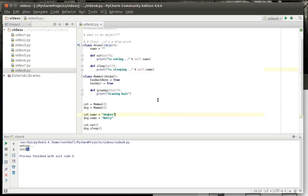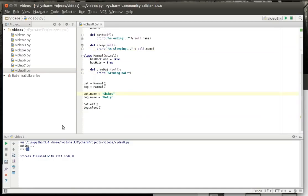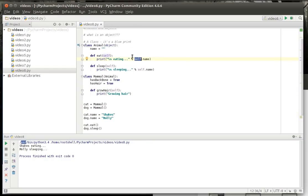We said we were going to discuss the self variable, and this is where it really comes into play. You can see how Shakes is eating and Molly is sleeping. We said cat eat, dog sleep. Self is a reference to the current object that we're accessing in memory. Remember, this is a blueprint. So there's two animals in memory, technically mammals.